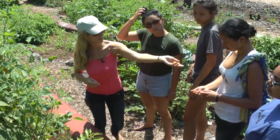It provides you with a way in which you can be healthy and you know where your food is coming from. So after we visited the community garden, our group decided to split up, and one group went to Whole Foods and the other group went to Oki's.